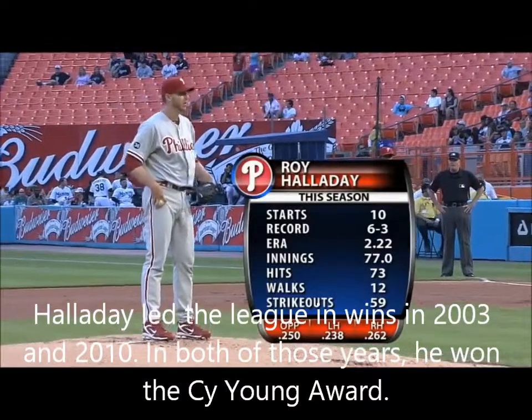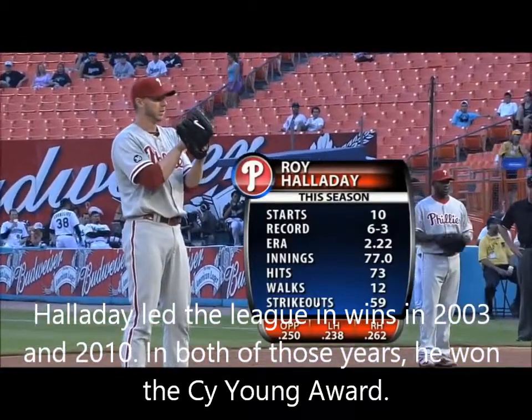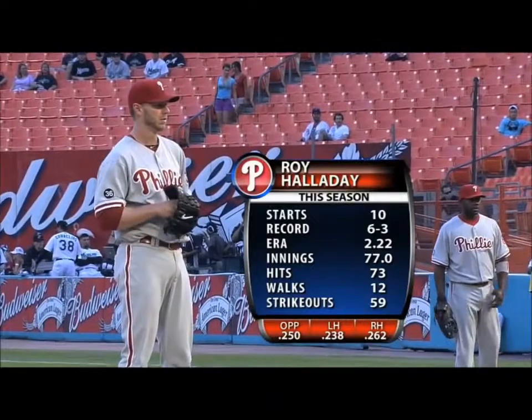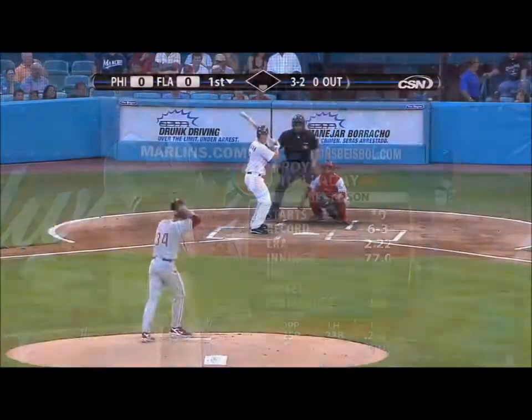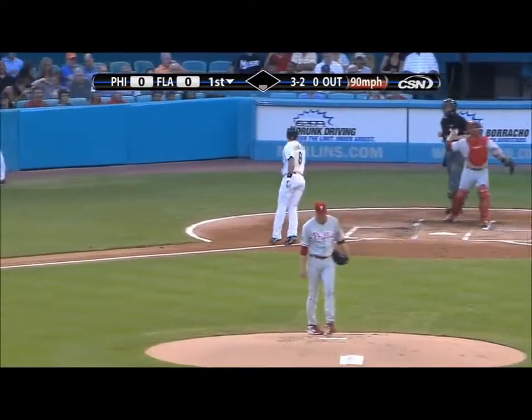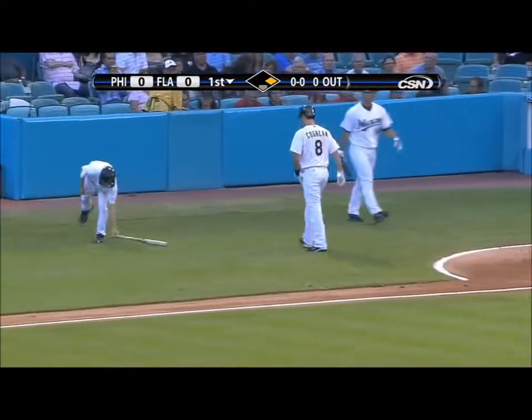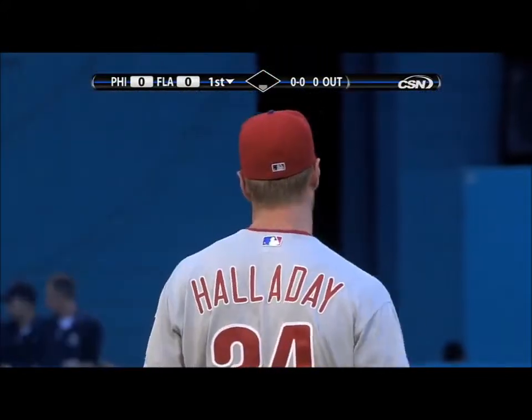Right-hander Roy Halladay making his 11th start of the year. Wheels. And he still has great numbers, even though he got hit around a little bit in that game by the Boston Red Sox. On the outside corner, called strike three. Coghlan, I think, knew it. He was just hoping that the home plate umpire, Mike DeMuro, would give him a pass.